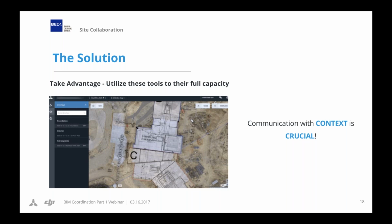And so when we started to overlay that information, it was really encouraging to see how much communication even stemmed from just two pieces of information being on the same page together. And so one specific quote to this was from one of our subcontractors. He happened to be doing our concrete work on this job.